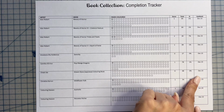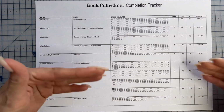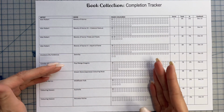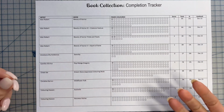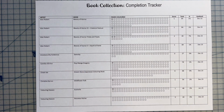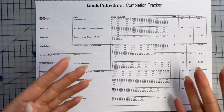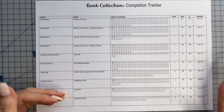Any that I haven't touched in a year, maybe those are books that you could destash in the future, but it just gives me an idea of what I'm working on, what I'm not working on, and maybe I've forgotten some books and I can pull those ones out because I haven't coloured in them for a while. So it does help me colour in some of my books that I might not necessarily pick up all the time. Basically, that is it. I only colour roughly 10 pages in a month, so it really takes no time to update this sheet whatsoever.